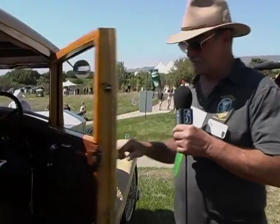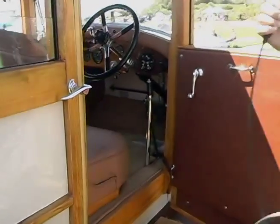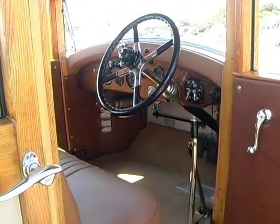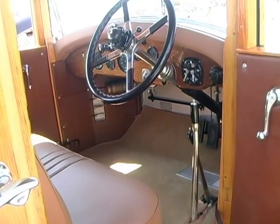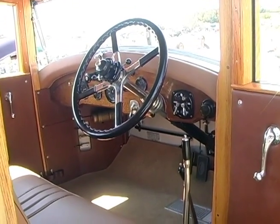This is a right-hand drive car being made for the English market, and the nice feature about this right-hand drive car is that they also put the gear shift on the right-hand side as well as the handbrake, so that you're doing everything normally with your right hand rather than having to shift with your left hand.